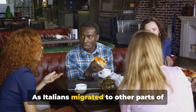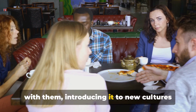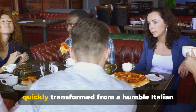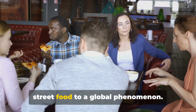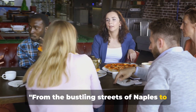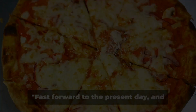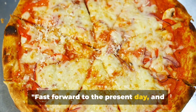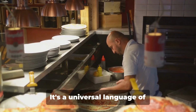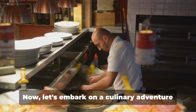As Italians migrated to other parts of the world, they took their beloved pizza with them, introducing it to new cultures and taste buds. It was embraced with open arms and quickly transformed from a humble Italian street food to a global phenomenon. From the bustling streets of Naples to the far corners of the world, pizza has truly made a name for itself. Fast forward to the present day, and pizza is more than just a meal. It's a global phenomenon. It's a universal language of deliciousness that transcends borders and cultures.